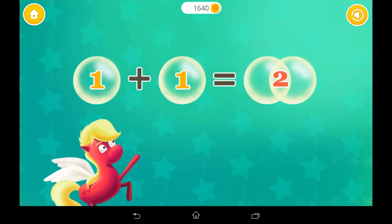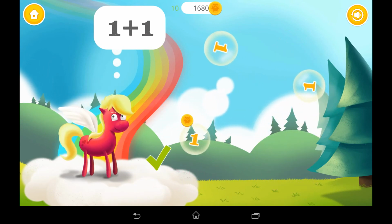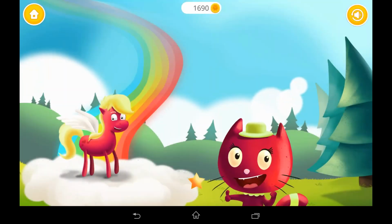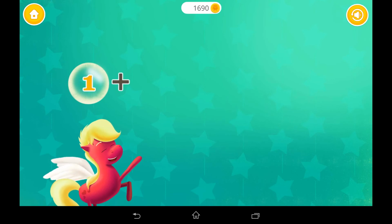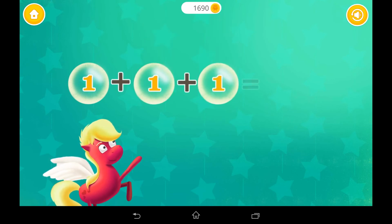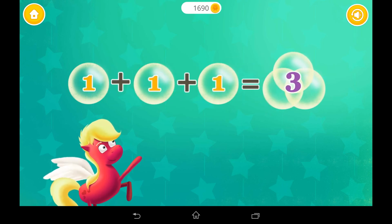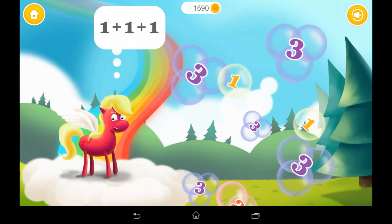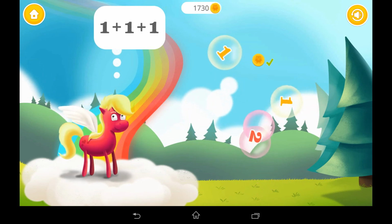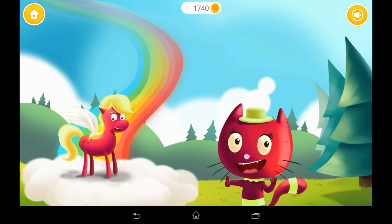1 + 1 = 2. Pop the bubbles with the number 2. Yay! Excellent. Addition time. 1 + 1 = 3. Pop the bubbles with the number 3. Yay! You are so smart.